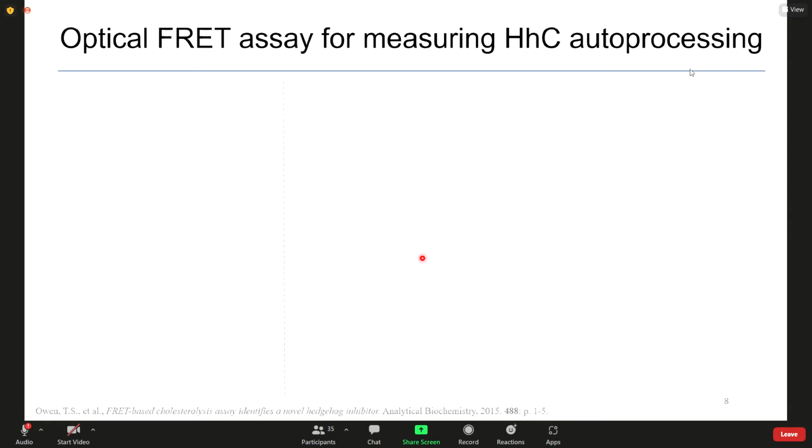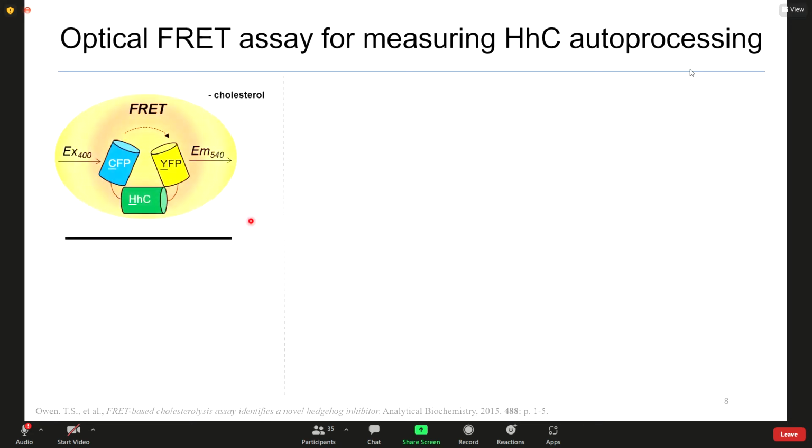In order to measure and quantify these alternative substrates, we needed a tool that was both quantitative and modular. So we looked to a previous FRET-based optical assay that a now graduated graduate student from our lab had developed named Tim Owen. What Tim had done was take the catalytic domain, or the HHC domain, of Drosophila and fuse it between two fluorescent proteins, CFP and YFP.